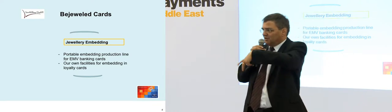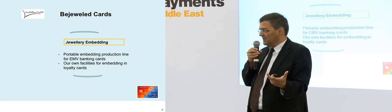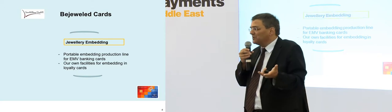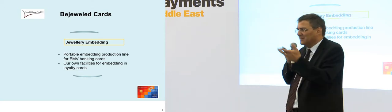So that saves the card manufacturer all the investment in the environment, and that brings finally the price to more or less economical figures. And we can comment on that a little bit later on.